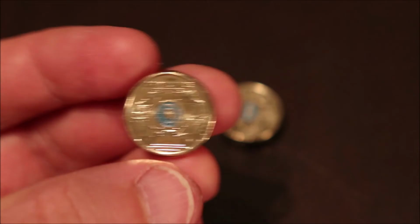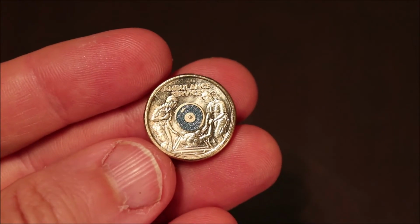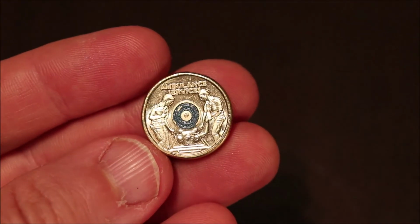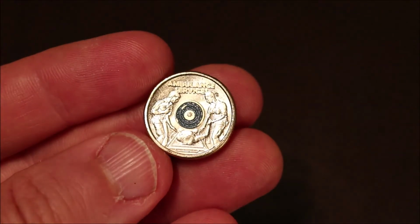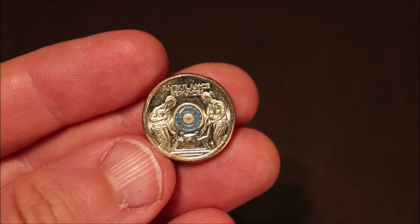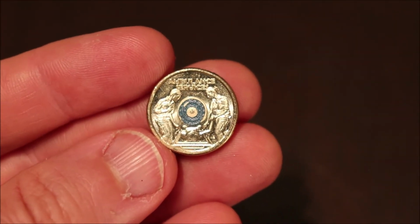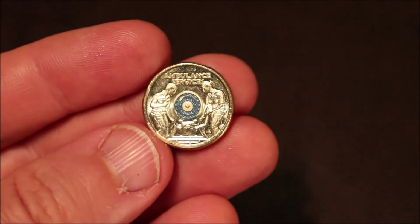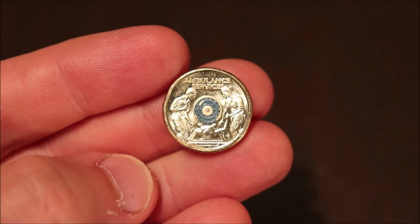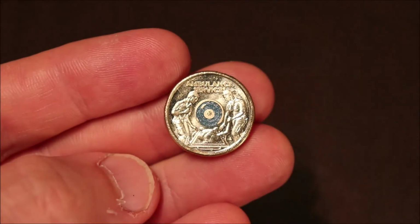Now, that's one that I found. This is the other. This one's probably better. And as you can see, the green paint is peeling off already, and this coin's in pretty good condition, and so is the other one. So it's not like they've had a hard life. They're not that old. Who knows how long they've been in circulation? Probably not that long, and the paint is coming off already.